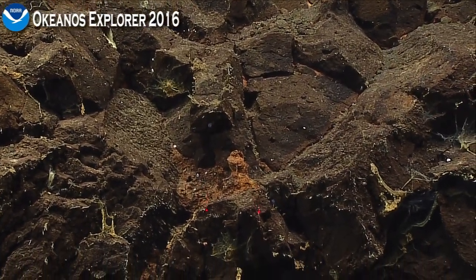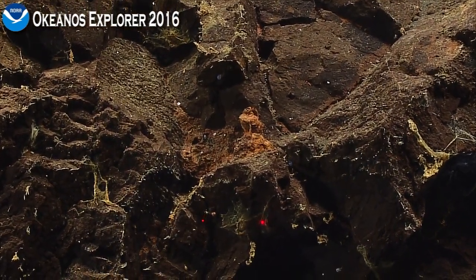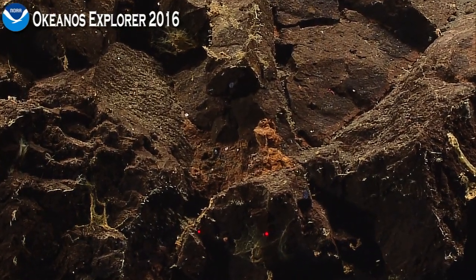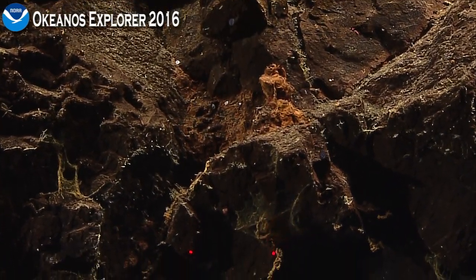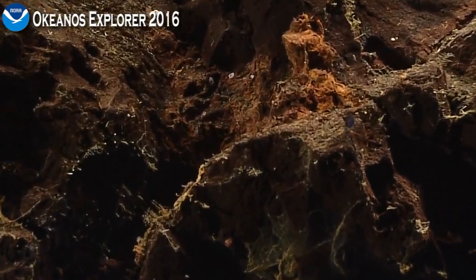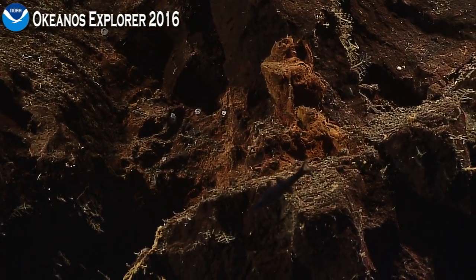So it looks like maybe the color suggests it might be iron rich. That sort of red-brown color, just the color of rust, often happens with relatively low temperature venting. But it's pretty warm around here. Our temperature's now up pretty close to 13.25. I don't see any shimmering, though. I was going to say 13.3.